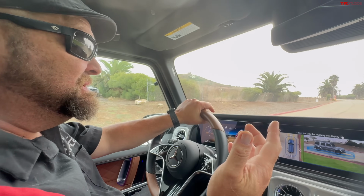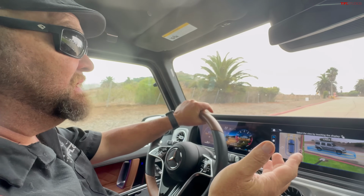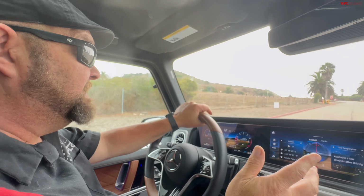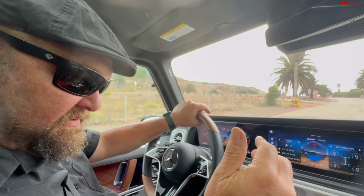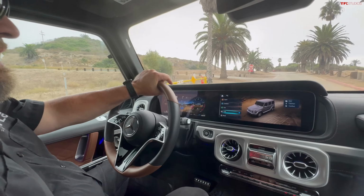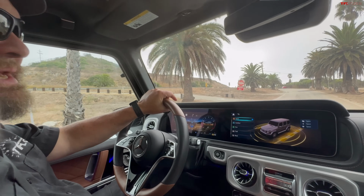I know a lot of you guys are still dubious about the idea or worried about longevity. This powertrain has been out for a few years, and actually the powertrain itself has been well regarded. The question is, what about performance? First of all, I should probably keep this thing off the off-road thing. I'll put it on sport just for giggles, but it's really not necessary.